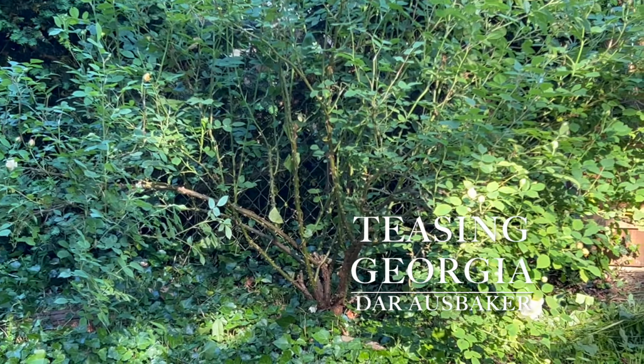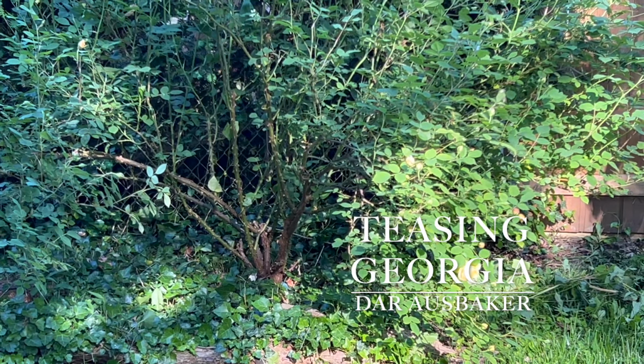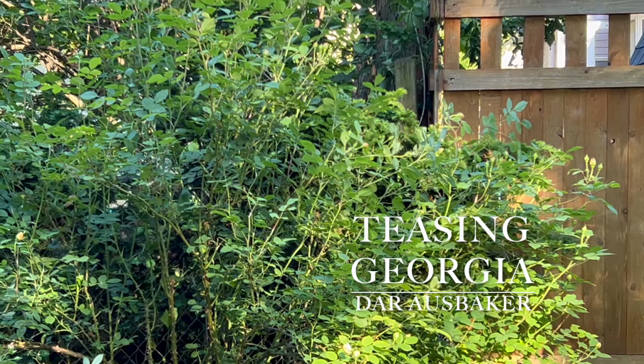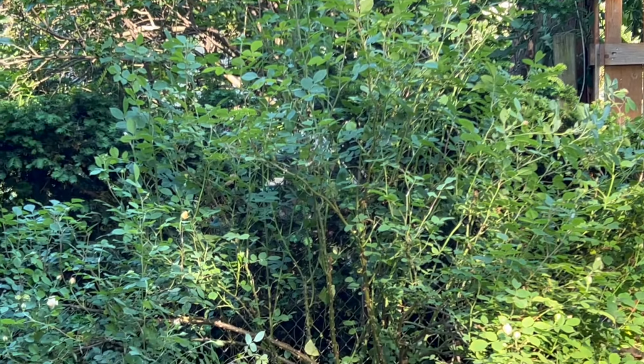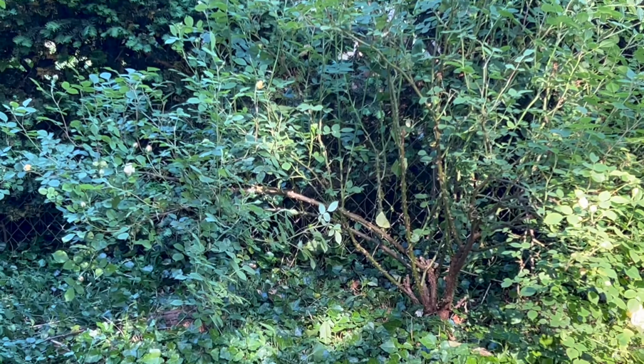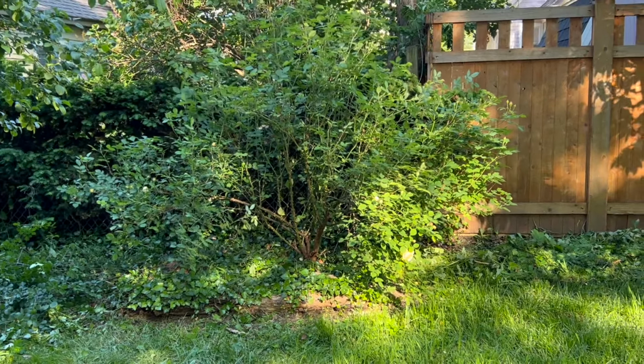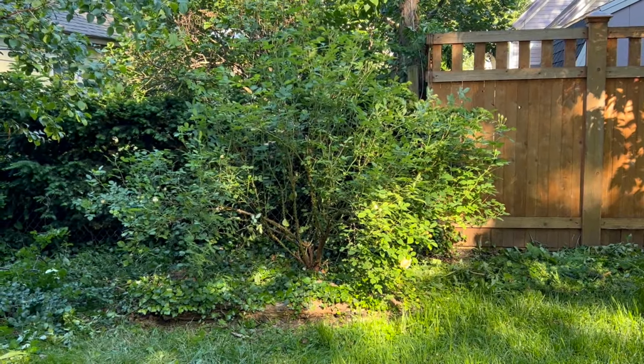You see that part to the left that's kind of arching. Apparently this is a climber. I didn't realize that it was, and it's starting to act like a pretty aggressive climber, so I think she is going to need some support, but I'll have to think about what I want to do for her.